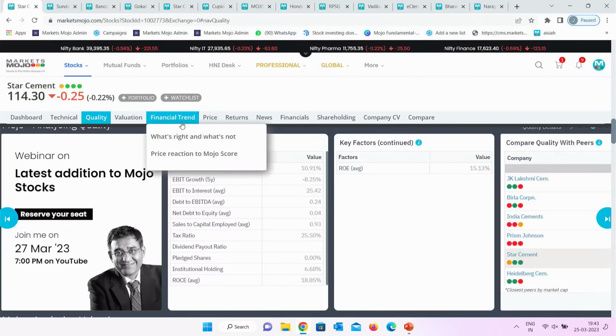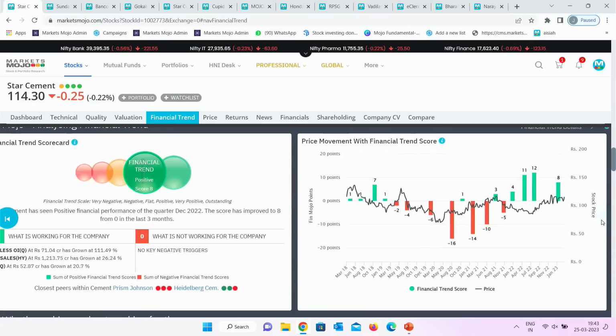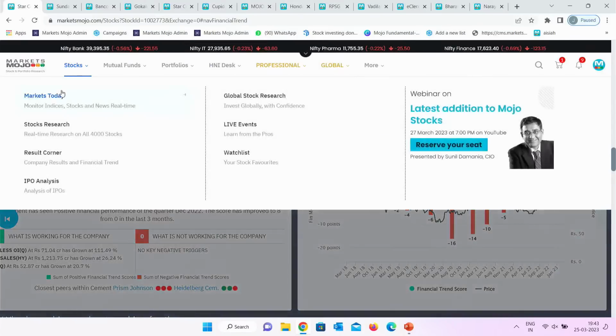So what might happen is you might enter this stock, but since it's not been very consistent, look at this: the financial trend has been negative, negative, negative, and suddenly it's been positive. If it was green all over a longer period, that's when I would say the quality is good and I'd be much more comfortable entering. Now, what can happen later? Since you asked, if I extend this chart and the financial trend continuously improves, instead of 8 we get 9, 10, 16, 20, the stock price also moves up, and that's when the quality will also turn green.